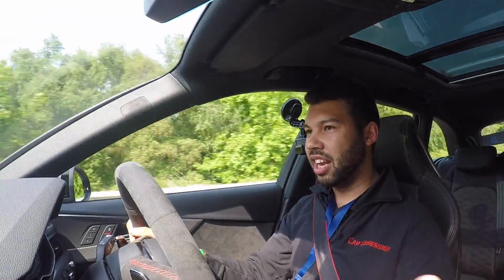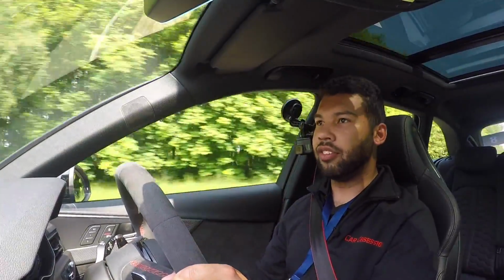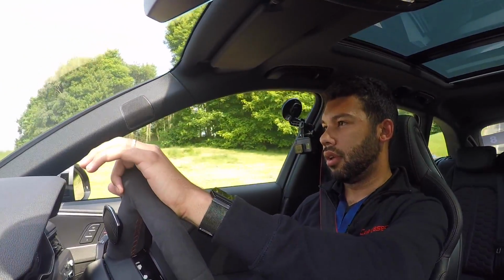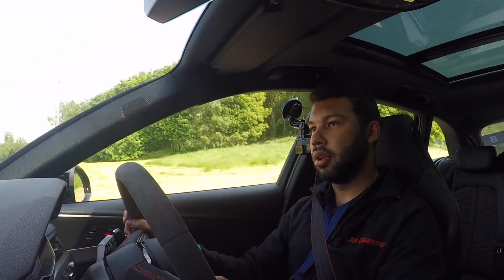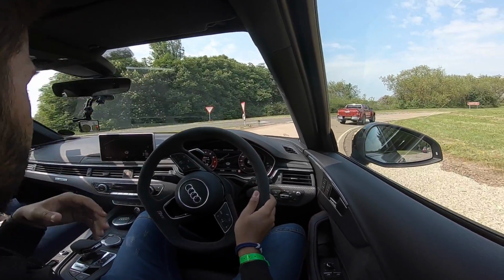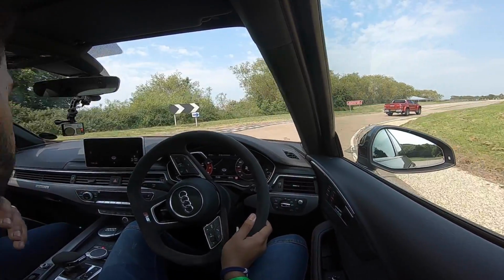Sorry if I'm making lots of silly noises, but this car, the power it delivers and the way it delivers it is mind-bending, almost quite literally. And you've still got lots of technology in here as well. It's a fast car, but it's not to say it's stripped out in here. It's still very luxurious. It's still very premium.